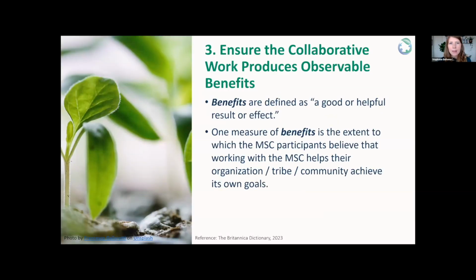Now, third and last, we have ensuring the collaborative work produces observable benefits. So benefits at a very high level can be defined as a good or helpful result or effect. And in our quantitative modeling, we kept this really broad. Our measure of benefits is the extent to which the MSC participants believe that working with the MSC helps their organization, tribe, or community achieve its own goals.